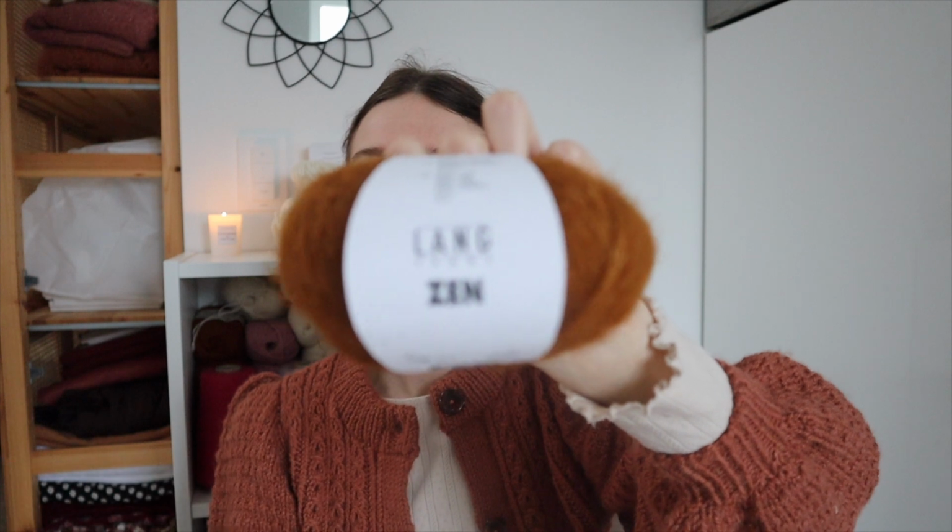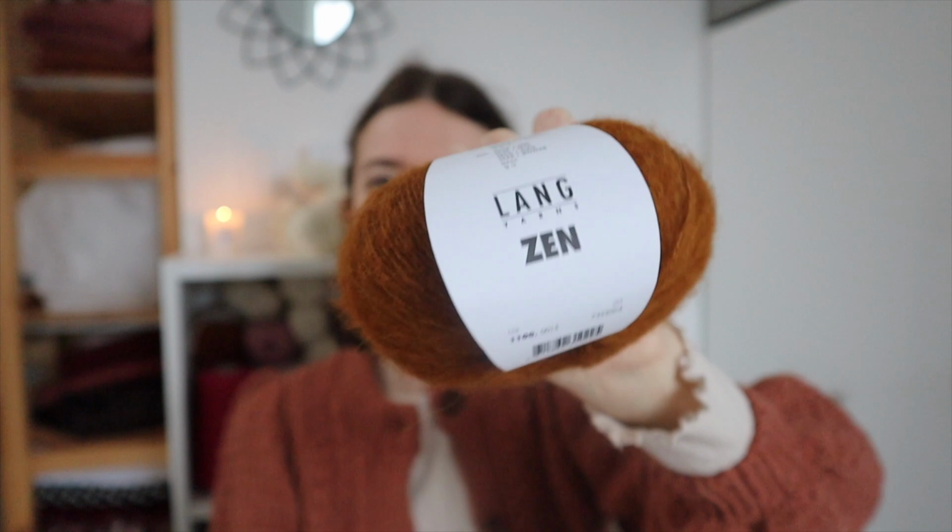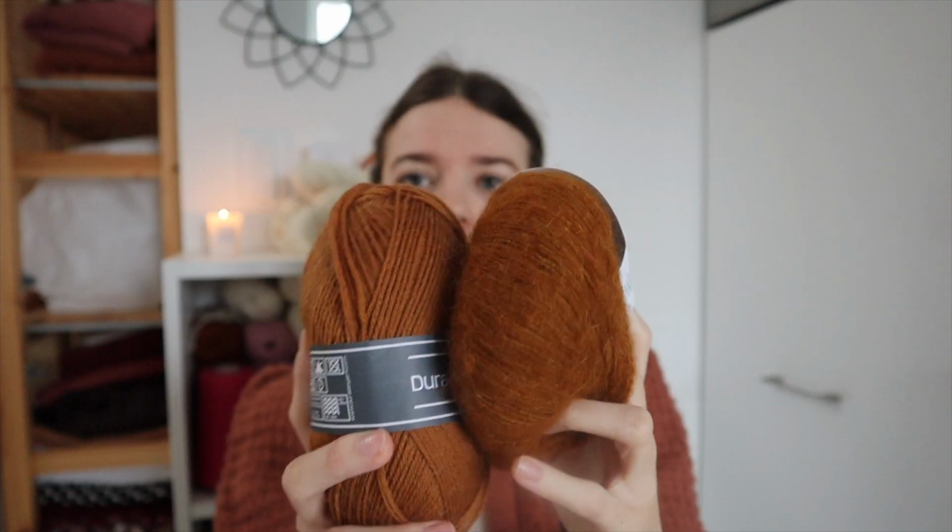And then I'm going to pair that together with the Long Yarns Zen, which I've never used before, but I saw this in store and I thought the composition was very interesting because it's 35% wool merino superfine, 35% alpaca and then 30% silk. And I think this will be a really good alternative for people that don't like mohair. 25 grams is 200 meters. The price is also very reasonable. I believe this was €7. So paired together, the colors match pretty well. And I think it's going to be great.